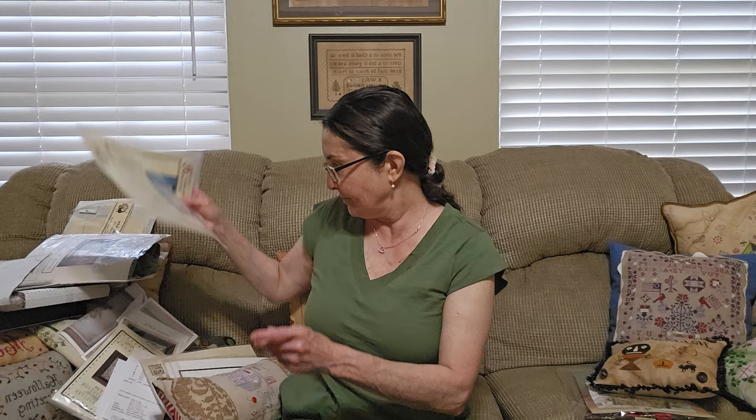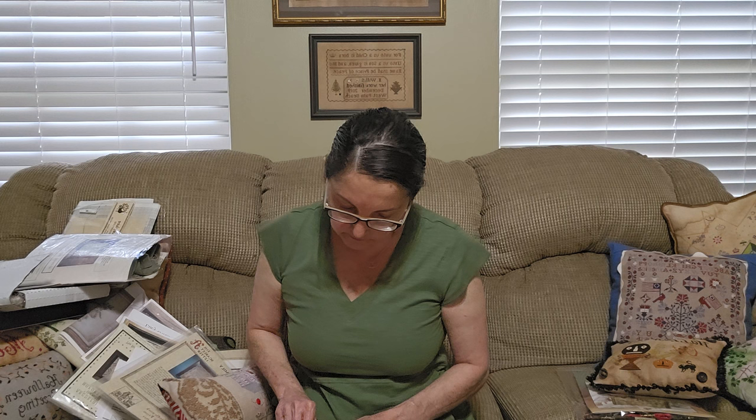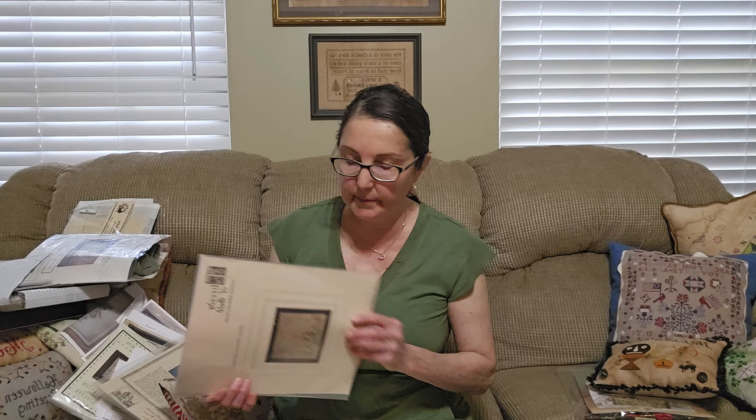This is Threads of Gold, Jeanette Duncan Gosman. A small sampler, something I really liked about it. I really did like this. Sometimes these older pictures don't do them justice. And it's 185 by 164, which is not huge. Doesn't have a tremendous amount of silk in it either.